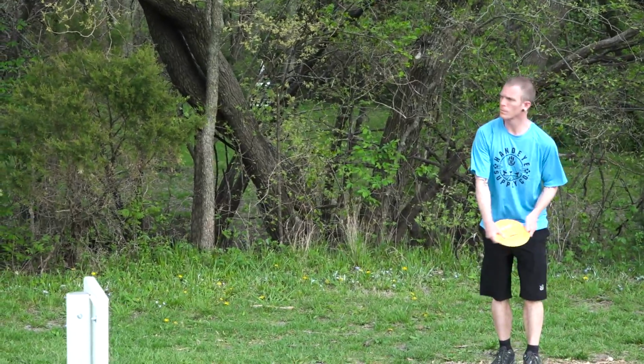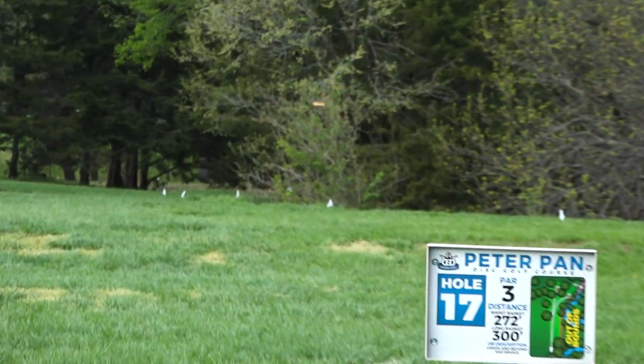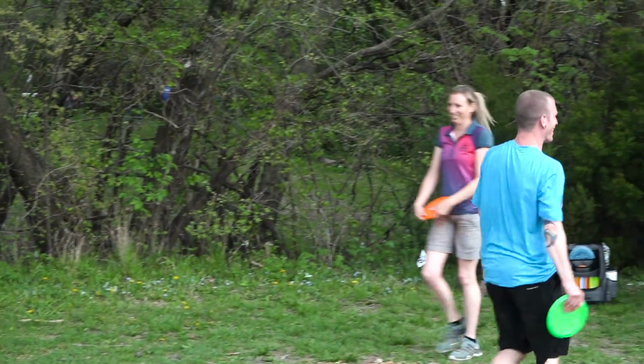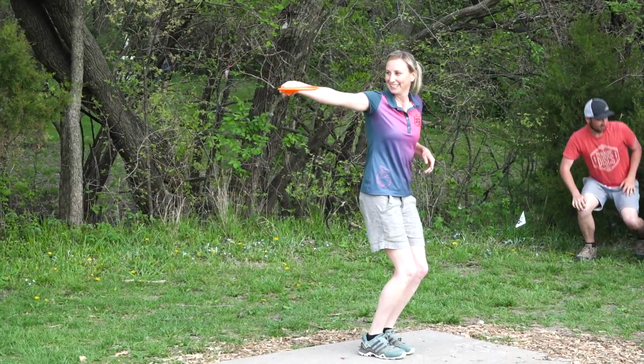Next to tee will be Steve-O. I found out just a minute ago he's a fire performer. Stay good for him. Sorry, Steve-O. Testing the right side of that fairway and coming up just a bit short. He will be OB. Going that way next time.